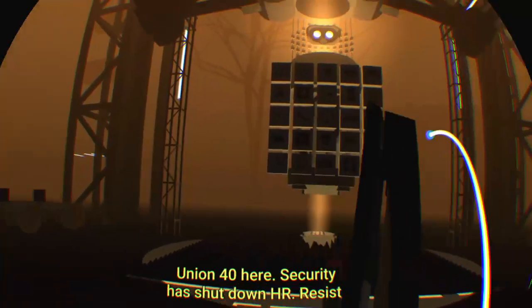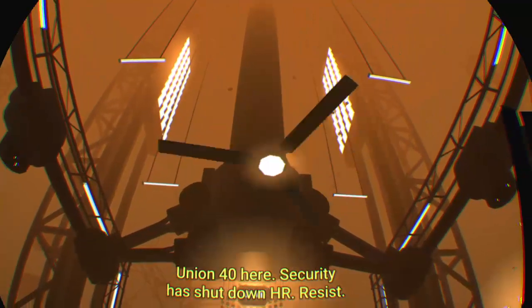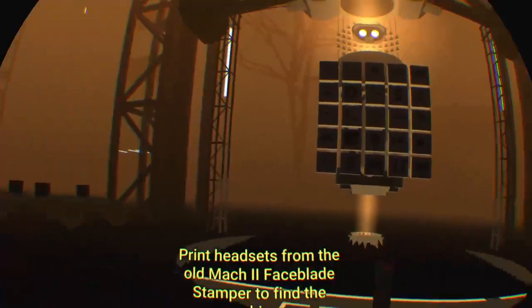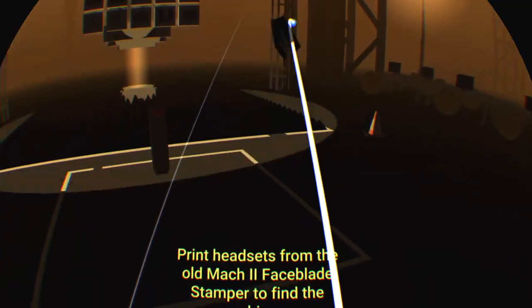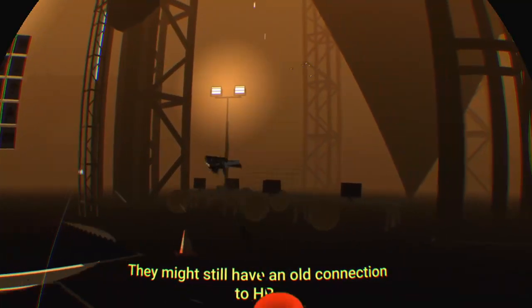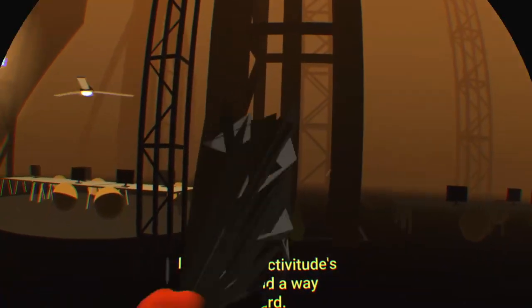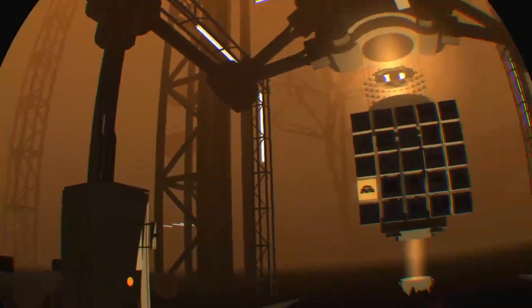Union 40 here. Security has shut down HR. Resist. Print headsets from the old Mark II faceplate stamper to find the archives. They might still have an old connection to HR. Investigate activities past to find a way forward.